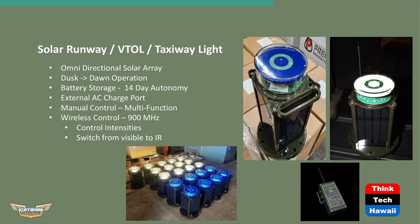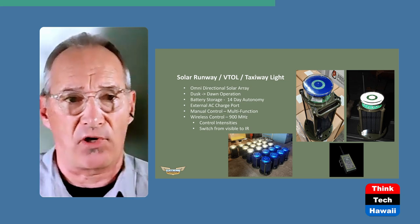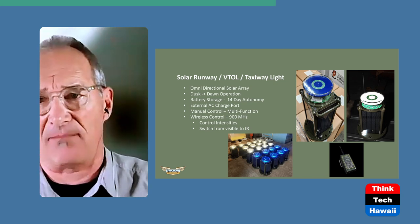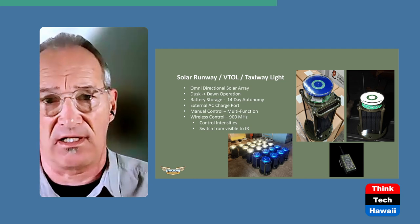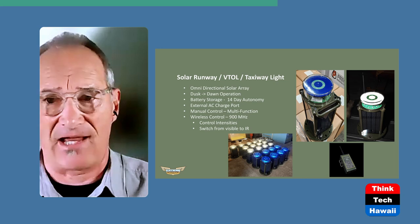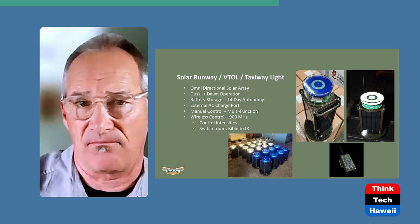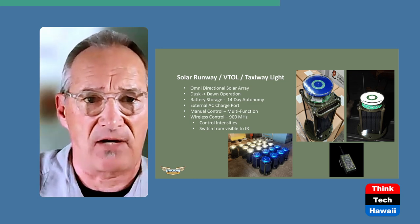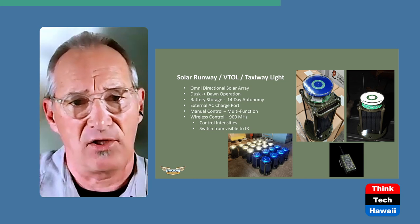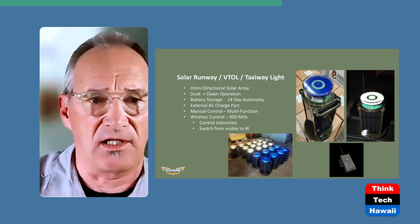So the lights, they are omnidirectional. They run dusk to dawn. They have 14 days of battery storage capability. So if you basically have a blackout, heavy storms, it will still work dusk to dawn for 14 days, no problem. But that really doesn't happen. We've had operations where these lights ran for 5, 6, 7 years until they have to replace the battery. So they work very well. And again, they're wirelessly connected with a 900 megahertz radio.